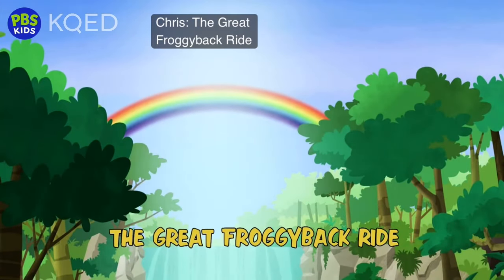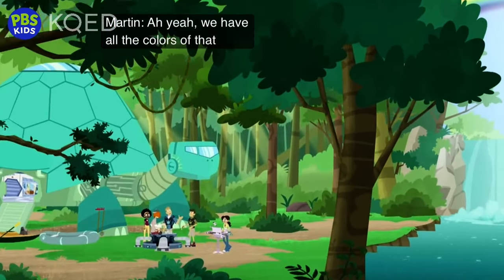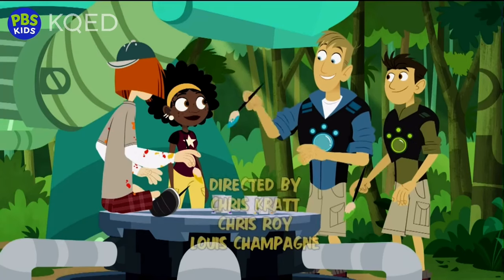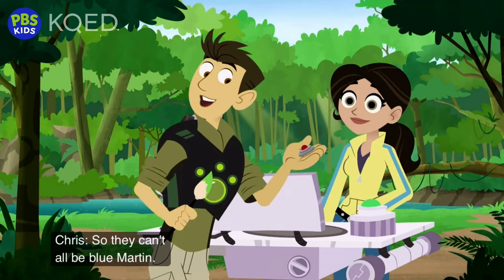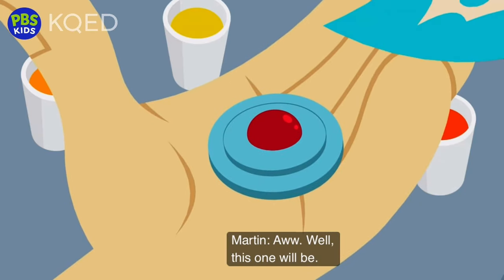The Great Froggyback Ride. Yeah, we have all the colors of that beautiful Amazon rainbow right here. Great. Remember, all these transmitter chips need to be a different color, so they can't all be blue, Martin. Aw, well, this one will be.